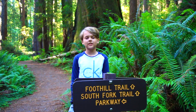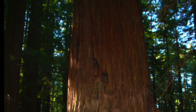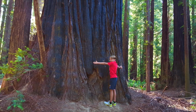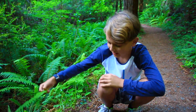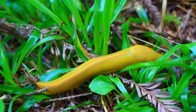I went to Redwoods National Park. Here, I was surrounded by gigantic redwoods. Look what I found! It's a banana peel slug. They're not venomous and they do not bite.